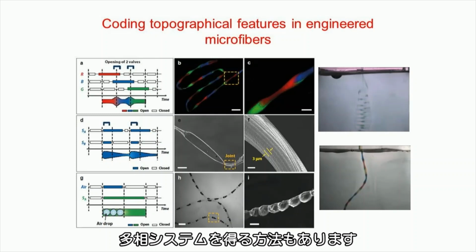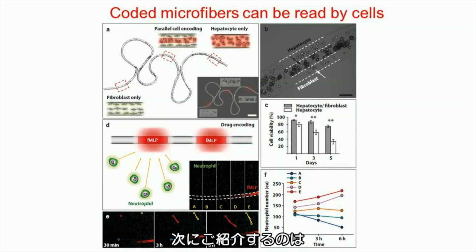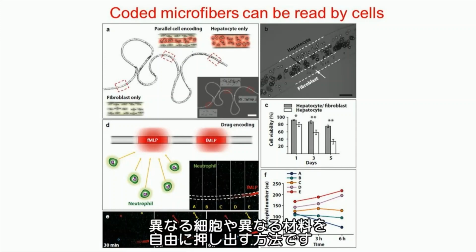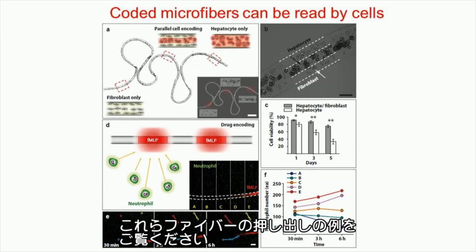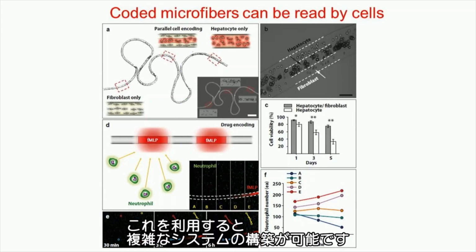So what we can do with this now is extrude different cells and different materials at will. These are some examples where we extrude these fibers, where on top you can see that different parts of the fiber can have different cell types, and this allows us to build complexity into our system.